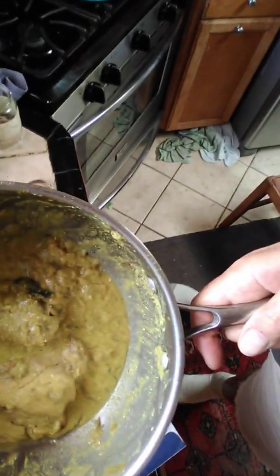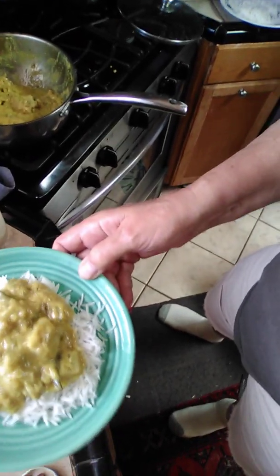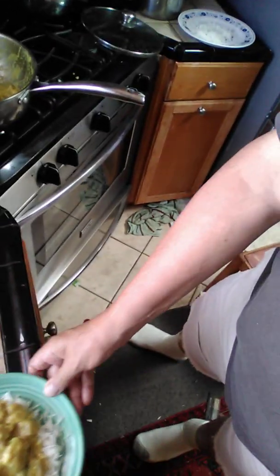Let me see if I can turn the camera around. No, I don't dare risk that. Here is the dish in the pot. I haven't heated it up, so it will look nicer when it's heated up. And here is the dish. I can't see if the image is coming out. Here's the dish as it appears on some rice, minus a chicken leg.